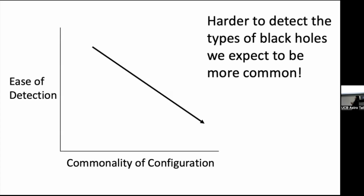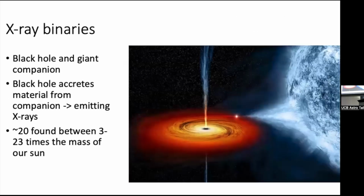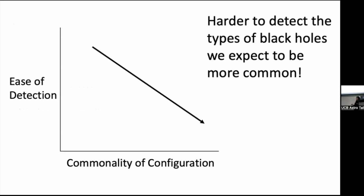So we'll be talking about a few different techniques, ordered in this sort of way. The stellar mass black holes that are easier to detect tend to be those that are actually in less common configurations. So we're going to be talking about those that are easiest to detect, that are least common, first, and then going to those that are more common but harder to detect. Or to be clear, this isn't actually necessarily true a priori. We wouldn't necessarily expect this beforehand, but this is what we find for stellar mass black holes.